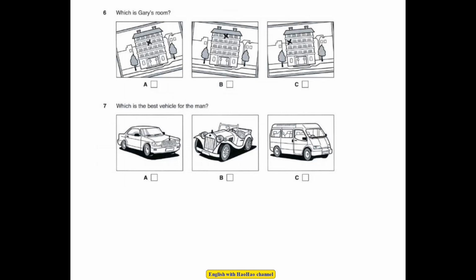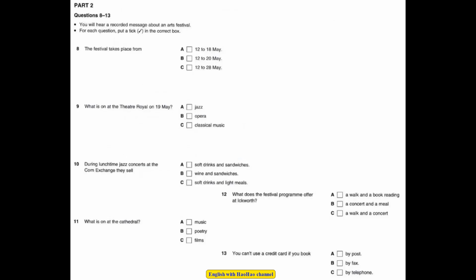That is the end of part one. Now turn to part two, questions 8 to 13. You will hear a recorded message about an arts festival. For each question, put a tick in the correct box. You now have 45 seconds to look at the questions for part two.